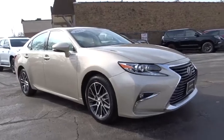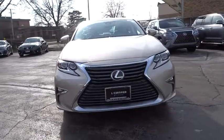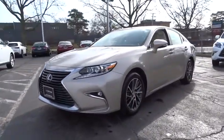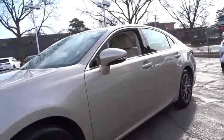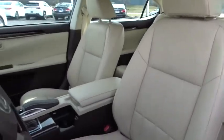We are pleased to show you the 2017 Lexus ES. Lexus has sold the ES family of vehicles since 1989 as its mid-size luxury sedan line. The ES series has become the best-selling sedan for Lexus and is known for its emphasis on interior amenities.